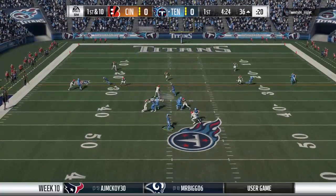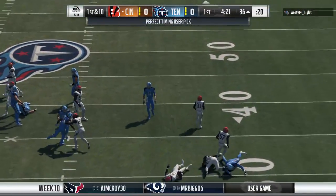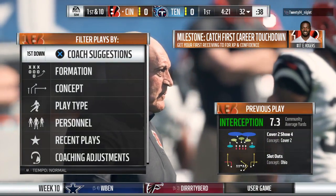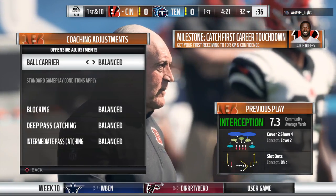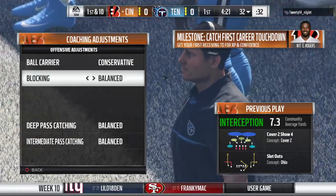From the shotgun, it's Mariota. Into double coverage, and it's intercepted. Snags it for the pick, and they are going to set up shop at the 32-yard line. How about the big boys snagging one? You don't see that every week.